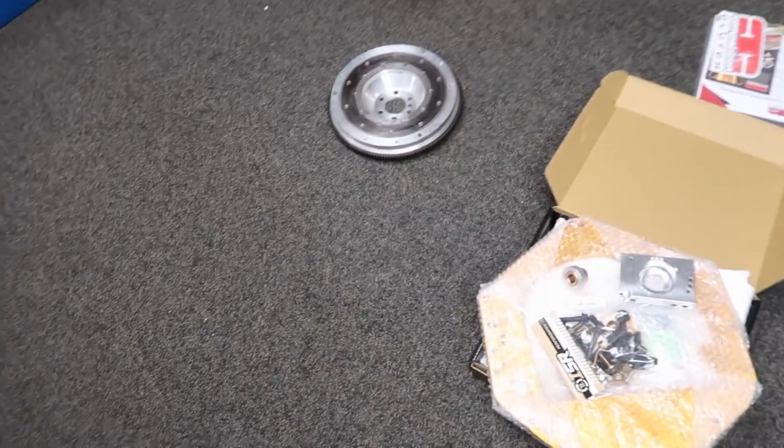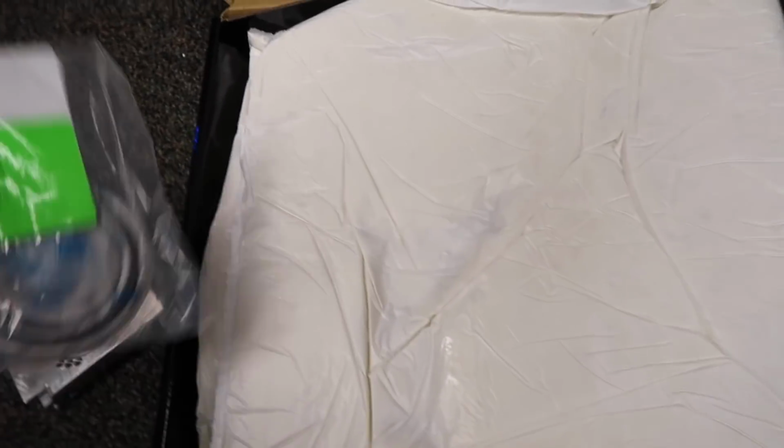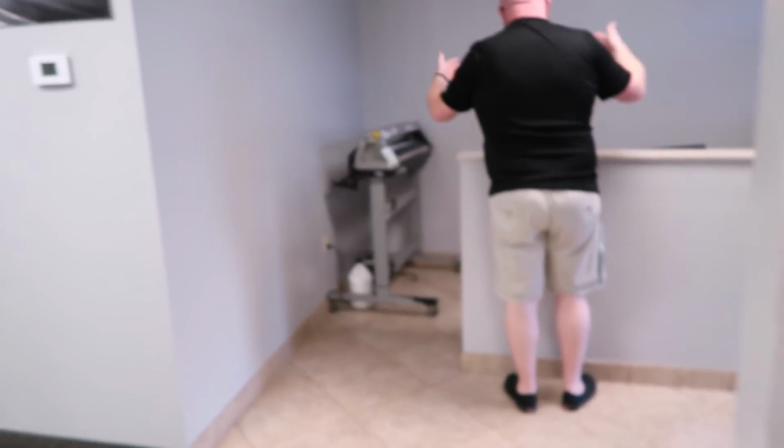Alright, so quick stop at Enjuku to get a new adapter kit. This is their V2 version. Clutch. Oh shit, new clutch. It's a Comp Clutch Stage 5 kit for the CD009 pilot bushing. And then this is my flywheel. We just wanted to make sure it's still in good shape. Orion is grabbing some stuff.